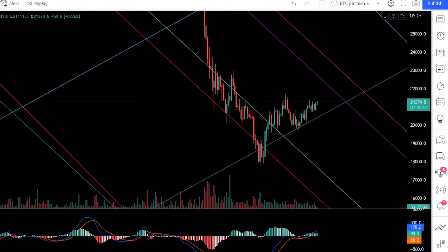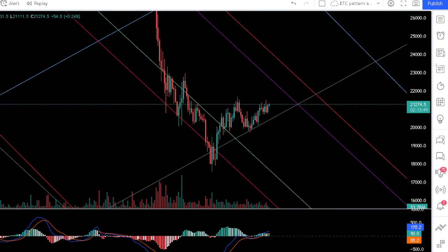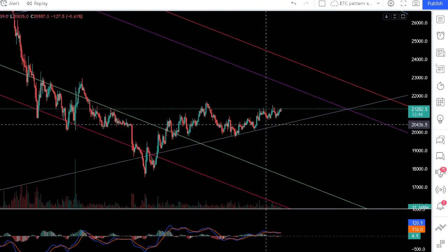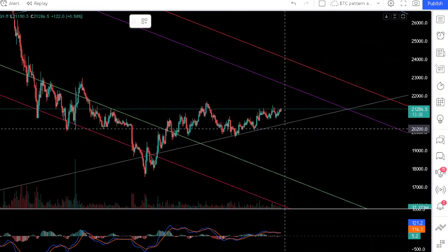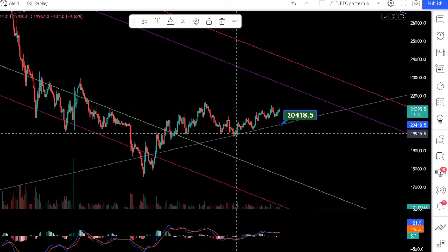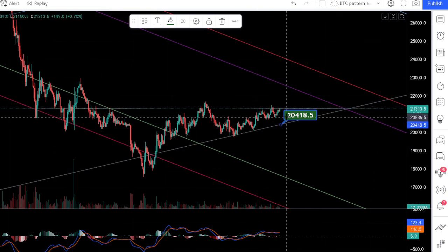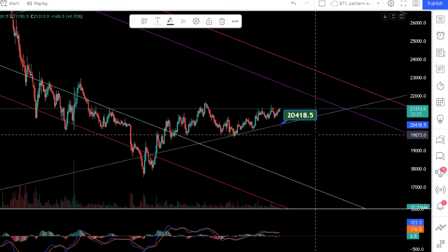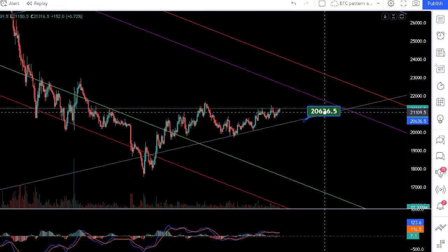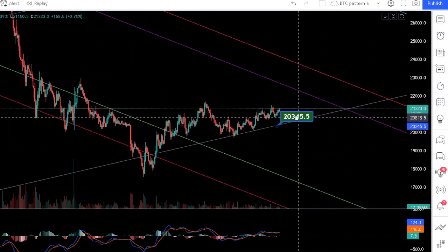These are fib channels that I have. I'll put it out on the hourly. As you can see, this channel is being respected. If we go down, this channel lies at 20,418 as support. We tested it once, twice, and we might go down again. Just keep in mind that this is an ascending line, so the price will be changing as we move up. But at the moment, it's at 20,000.